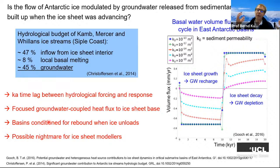And if you have a really wet crust, that is more conditioned for rebound, this moving back up again, than a very rigid, very cold crust would be, for example, or a sedimentary basin underneath it. And so this is a possible nightmare for ice sheet models to take into account, should it turn out this really does matter a lot.